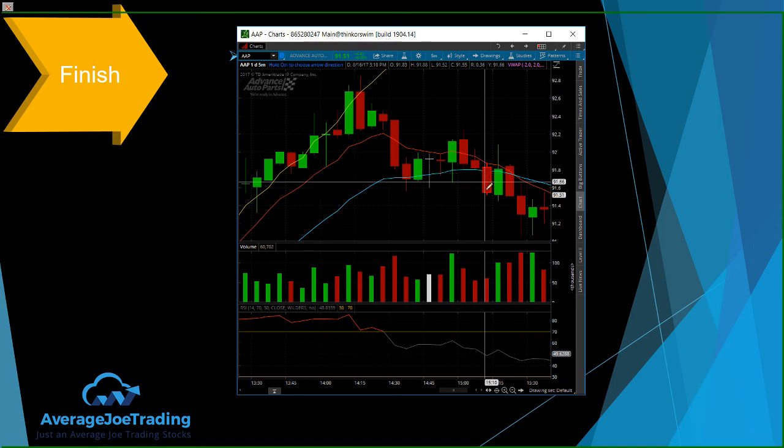Once we got a move below it, I didn't take it, because typically you're going to have another candle to come back and retest this, and that's what we got here. It opened and it started to sell, and I was thinking, oh well, I just missed it, and then it got bought right back all the way up through 92.